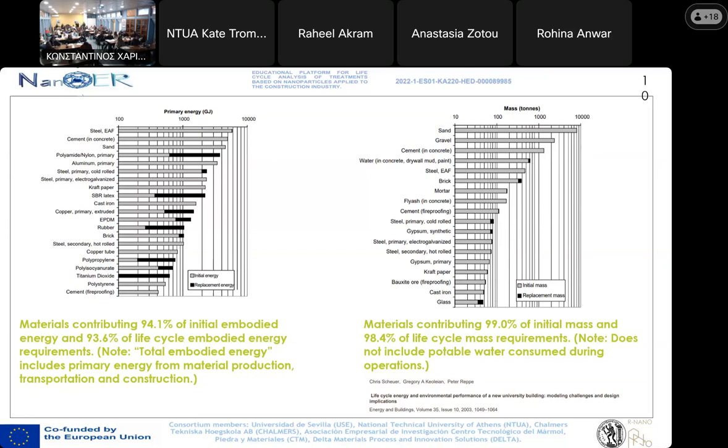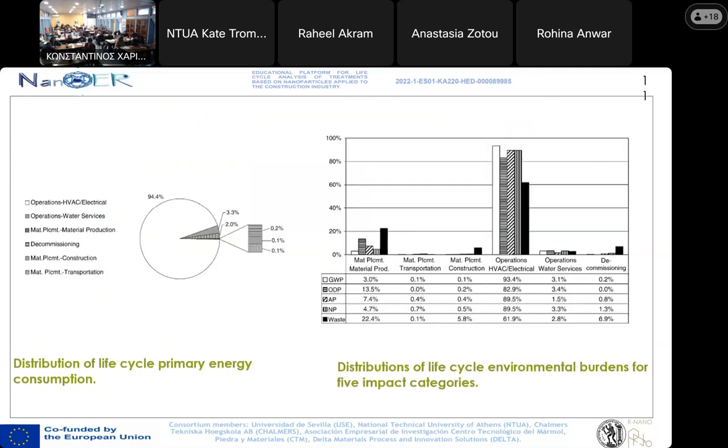So, at the left side, we can see the materials contributed 94.1% of initial embodied energy and 93.6% of life cycle embodied energy requirement. Also at the right side of the diagram, we can see that the materials contributed 99% of initial mass and 98.4% of life cycle mass requirements.